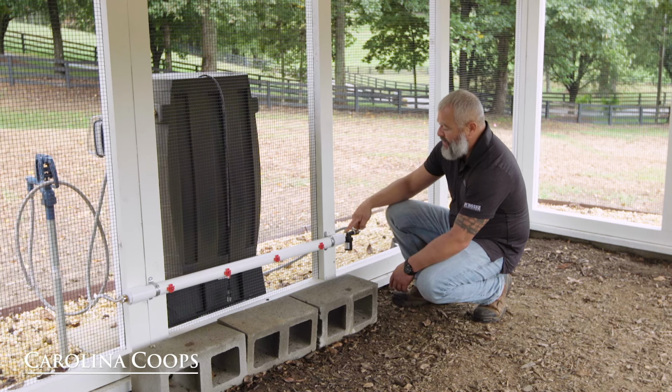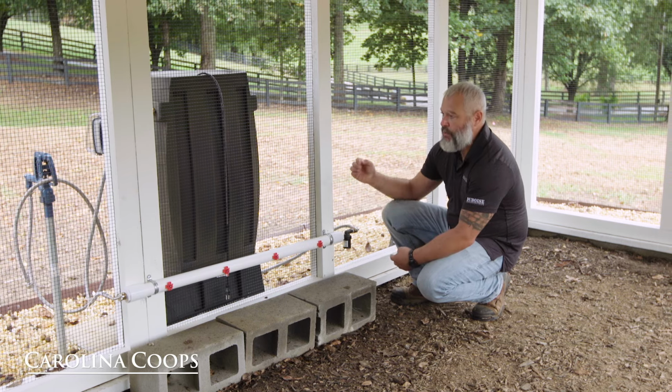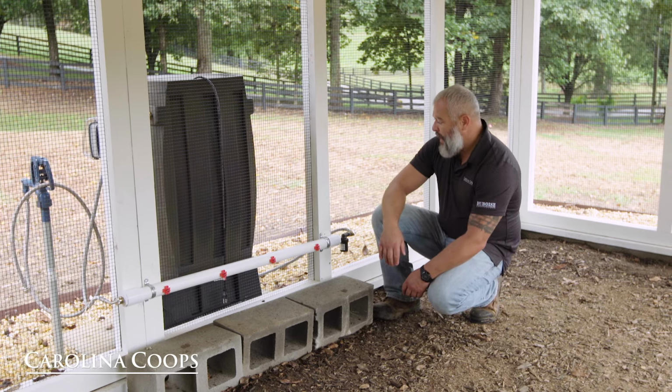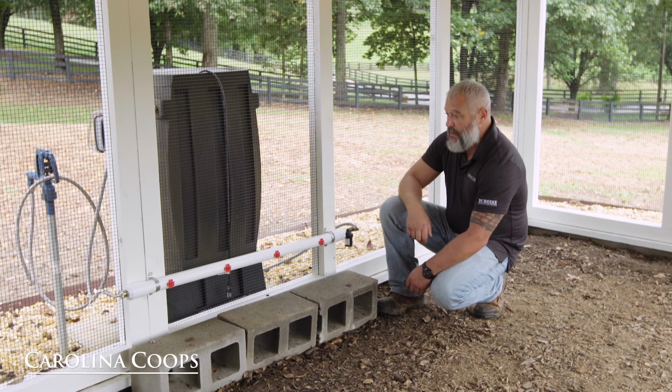You actually want to make sure you don't have an air dam or air trapped in here, or the pump will not prime, it will not push the water, the system will fail. So the easiest way is just pitch it up a little bit, no big deal. And then it's just attached with the pipe straps right here.